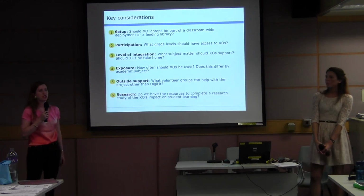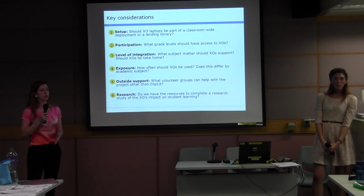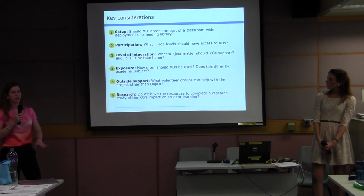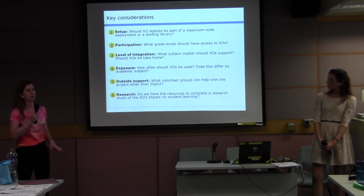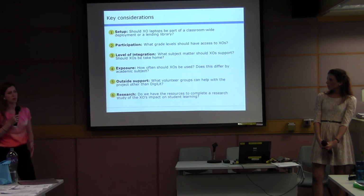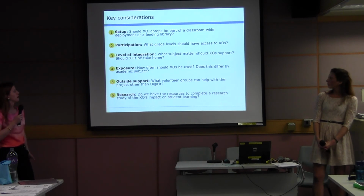The other thing at DigiLit that we really promote is once we've donated laptops to an organization, they belong to that organization fully. So all the key decisions are made by the school. The school owns the program now. DigiLit does not own the program. However, we do want to provide a framework for the school to think about how they might set up the deployment this fall. We think there are about 6 key elements.